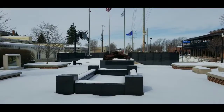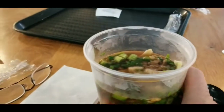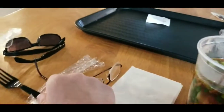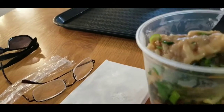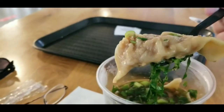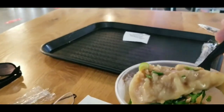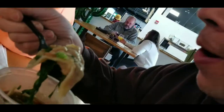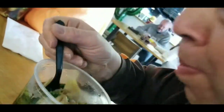Okay, while I was outside filming, I had ordered some wonton soup with pork dumplings. Take a look at that. This is Dumplings of Fury. They're special wonton noodles. Oh boy, Michelle, I don't know. It's good. It's a little far to come.